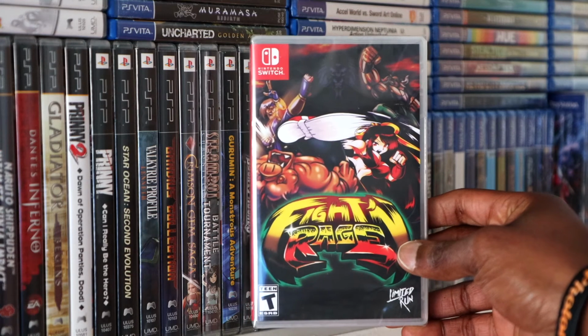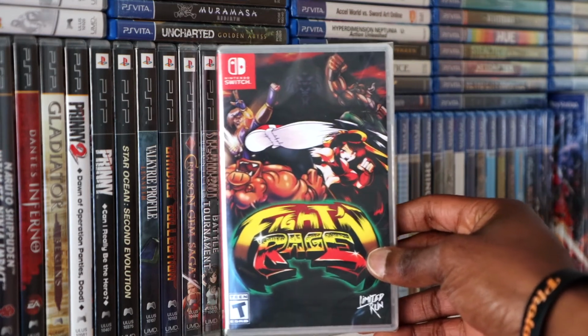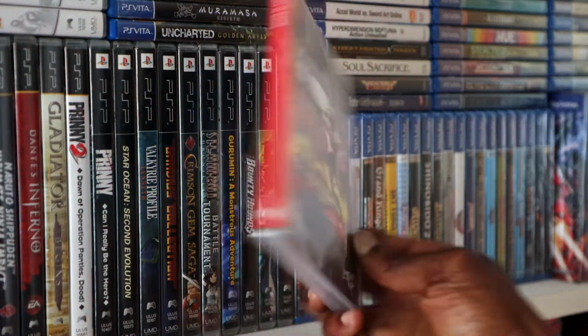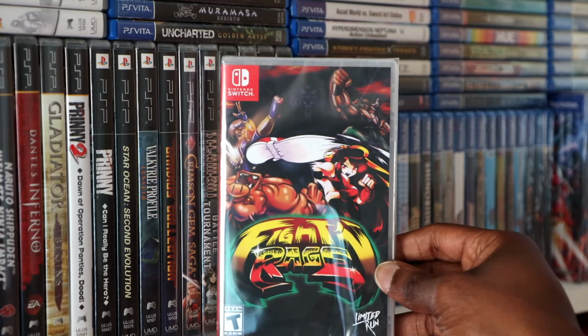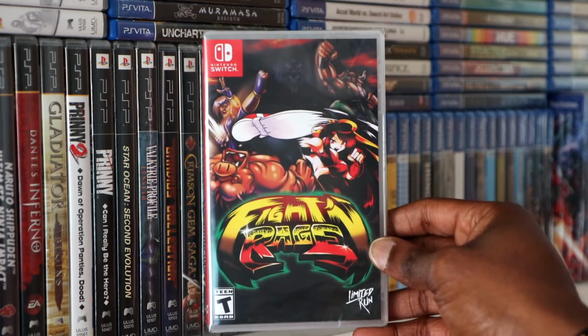And then just following in line with the 2D arcade beat 'em up, we have here Fight and Rage. This has 90s vibes all over it. I mean, if you played any kind of arcade beat 'em up games in the 90s, you know what that whole vibe, what that whole feel is like. And this just gives you that whole 90s nostalgic fighting vibe.